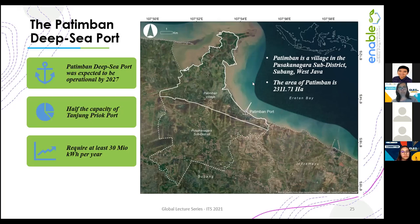So if we consider this large terminal capacity, the Patimban port likely requires huge energy for its operation, particularly electricity. If we compare with Tanjung Priok port, which consumes energy of up to around 60 million kilowatt hours supplied by a private energy supplier, we estimate that the Patimban port will also require at least 30 million kilowatt hours per year.